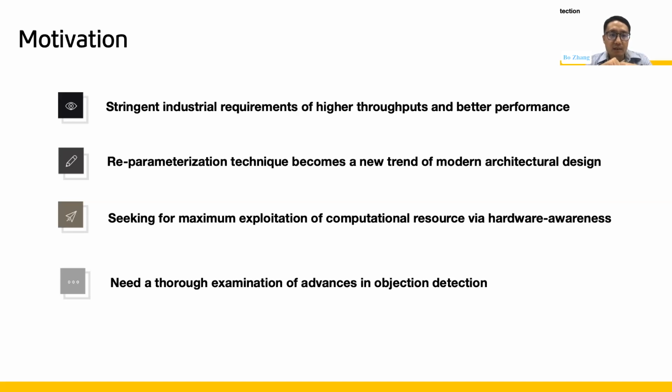And we also see a lack of hardware awareness in designing architectures. So we are looking for maximum exploitation of computational resources. And in the years since the release of YOLO, we have seen a lot of advances in object detection, in academia and in industry. So we need to have a thorough examination of these advances.